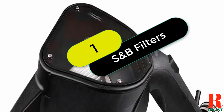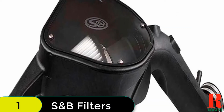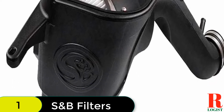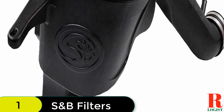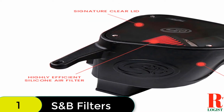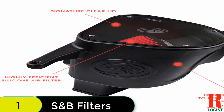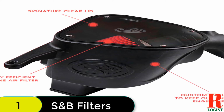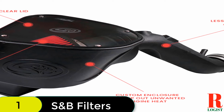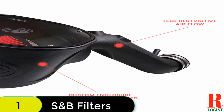Now let's get started, starting at number 1 on our list. We have the S&B Filters 75-5092D Cold Air Intake Filter. The S&B Filters 75-5092D Cold Air Intake Filter is a great product that provides the best of both worlds. On one end, it uses a dry filter gauze to trap dust and dirt particles. This mechanism makes sure that any debris entering the inlet with the incoming air won't be able to make its way to the engine. On the other end, this model's premium silicone construction enables it to allow 49.77% more air to the engine. That allows the engine to boast an efficiency rating of 99.50%.